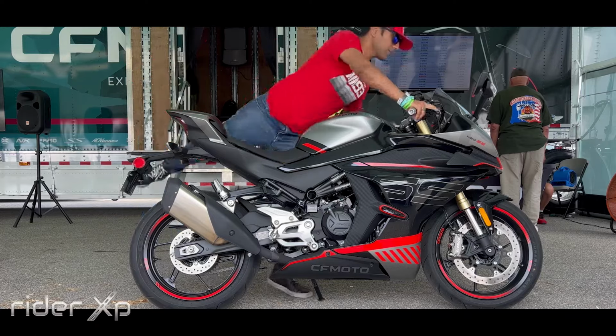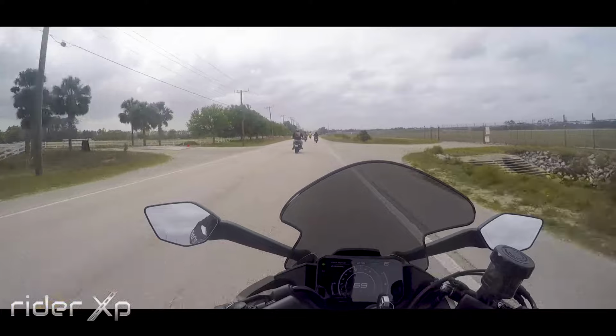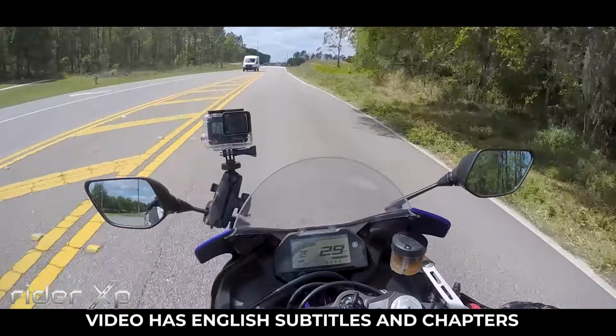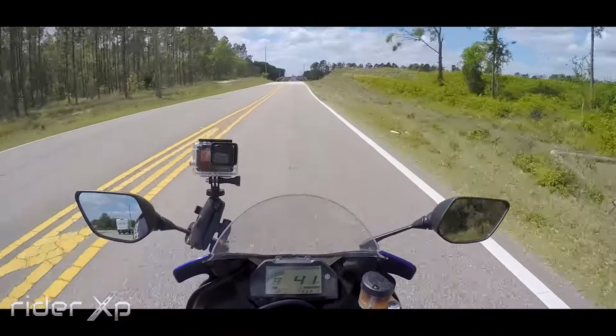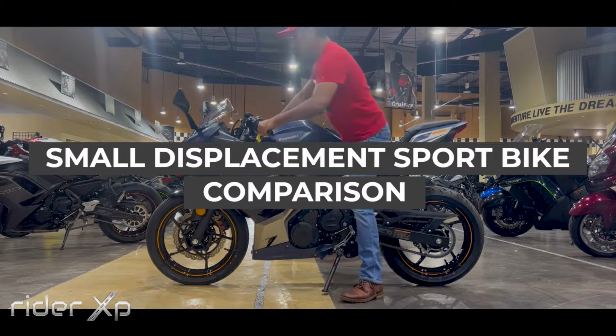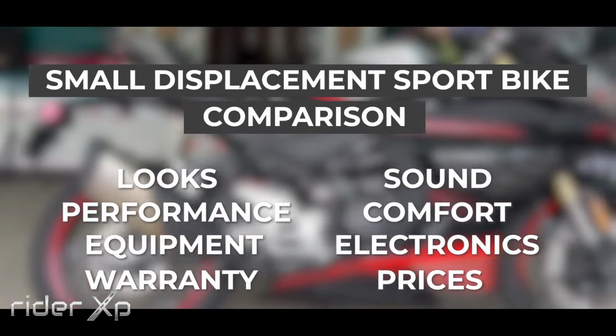I test rode the CFMoto 450 SS, which is called SR elsewhere, and compared it head to head with the Ninja 400 and the Yamaha R3, which would be its main rivals, especially here in the US. Riding them back to back allowed me to compare ride quality, acceleration, and feel in addition to specs and equipment that I typically compare in my videos.